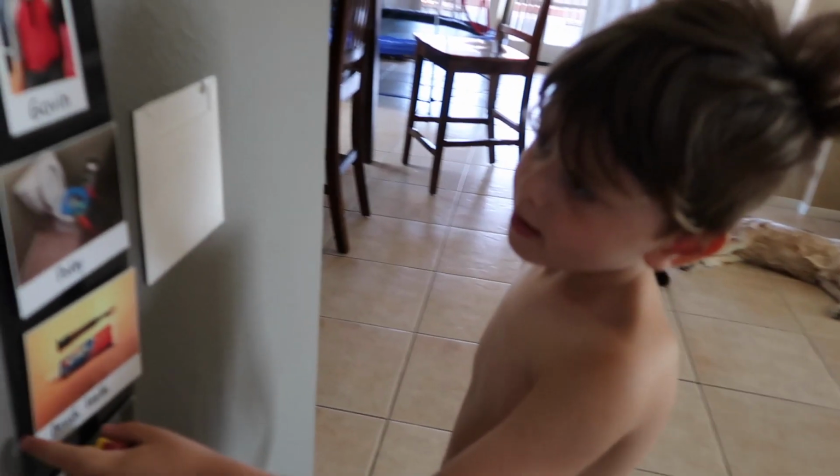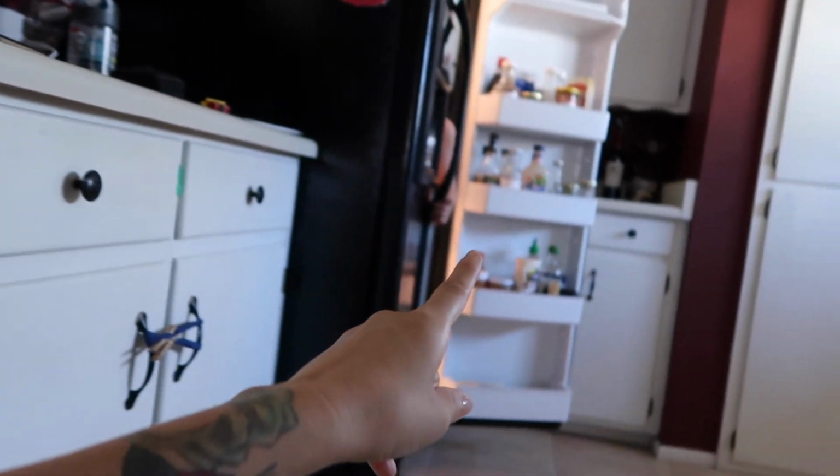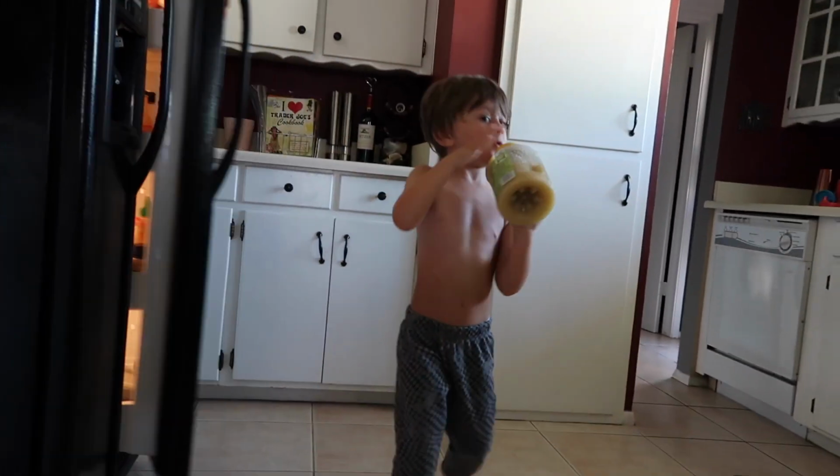What do you think? We got our morning. That's Gavin. Who's that? What's that say? Gavin? Gavin. So I set it up here, set in a high traffic area, like where he's around a lot, and as you can see, he's already in the fridge. What are you grabbing, Gavin? Applesauce? You want applesauce? Yeah, okay, let me explain what we're doing, okay?